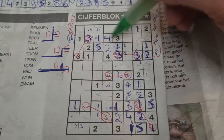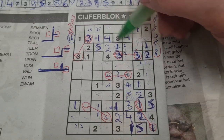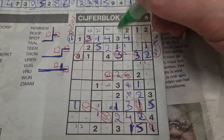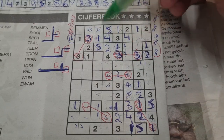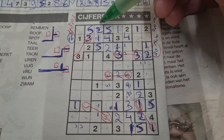These 2 boxes can be 4. So 1 box left for the 4 in this area. Should be there. 2 numbers left in this area for numbers 1 and 5. 1 and 5, we have a 1 there, no 1 there. 1 should be here, and a 5 goes there. 2 and 5, we have 5 now, so no 5 there. 5 should be here, and the 2 goes in there.